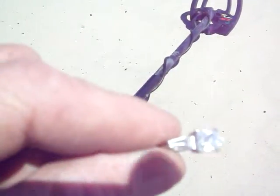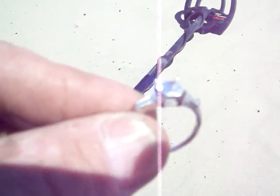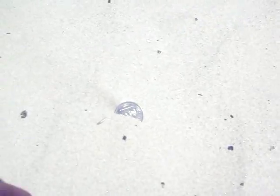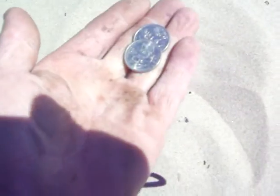925. So I didn't even have to detect it. It was right there. So I got a surface find right here. Two quarters. I think that's it. I'll run the detector over the check again. It's been a silver so far.